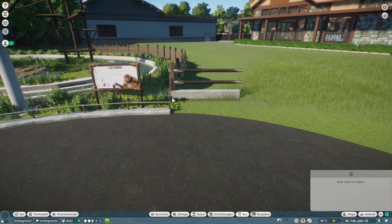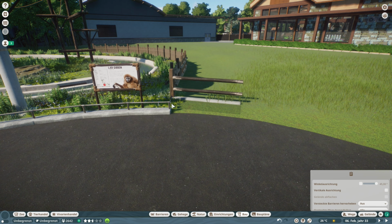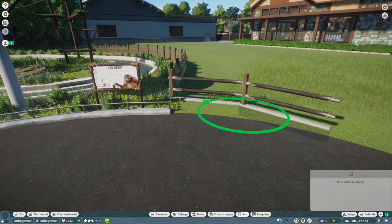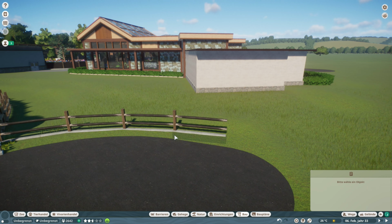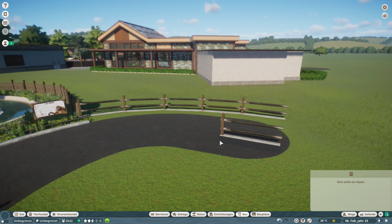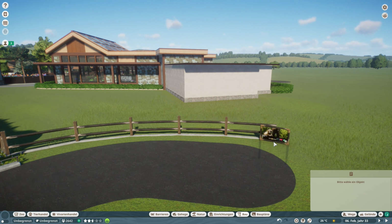The fencing is not that special, I would say, but the inspiration for this is from the zoo in Augsburg, that is very close to me, that I'm visiting quite often. They have something like this kind of fencing for their European water buffaloes as well. And so I thought this would make sense to have something like this.